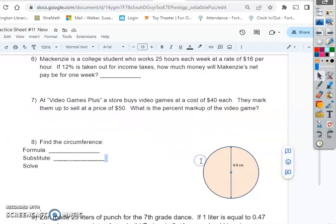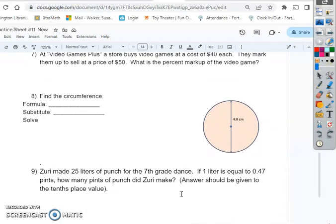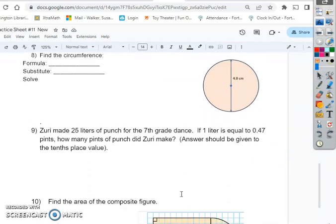Number 8, that is circumference. I am not going over circumference with you guys. All you need to know is this is the diameter. That's all you need to know. And then plug that into the formula. Use the formula chart. Okay.